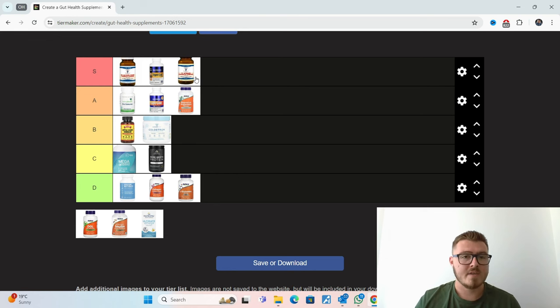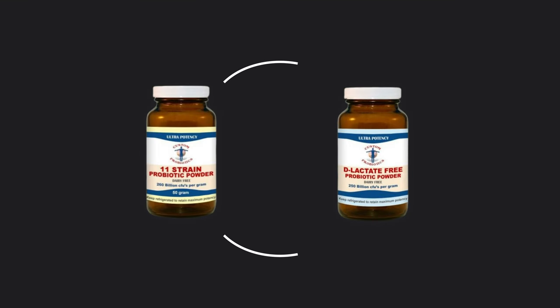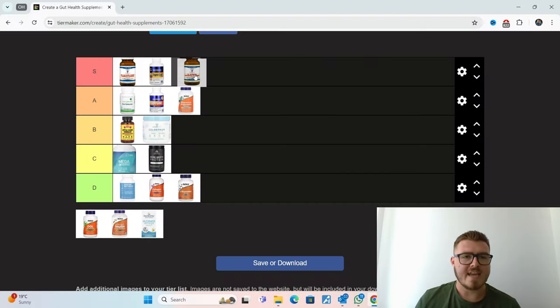What I will say is I've had many clients that start on the Delactate-Free formula and we transition them to the 11-strain formula. So we start here and we go over to this one. And what I can say is this 11-strain formula is significantly less well tolerated than the Delactate-Free formula. So it depends how you're looking at this, because in one way that's better. It means it's stronger. It means it's having more of an impact on shifting the microbiome. But in another way, it's worse because less people can use it. Less people can get benefit from it. And it's more tricky to use.